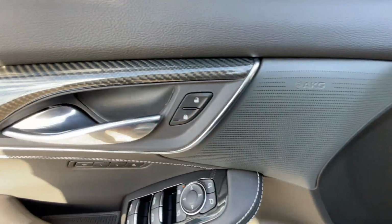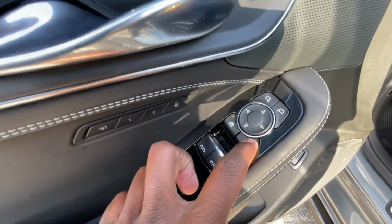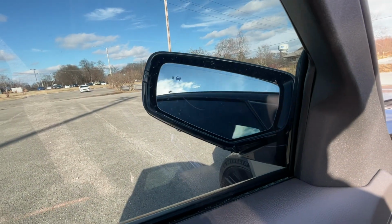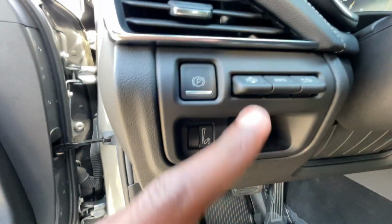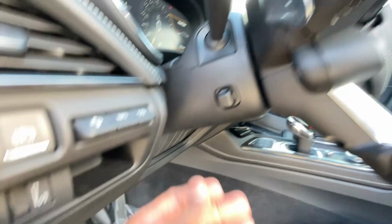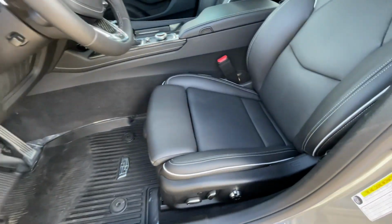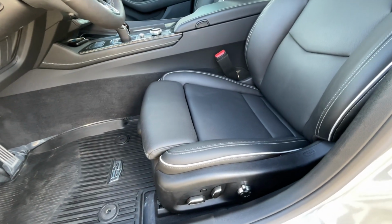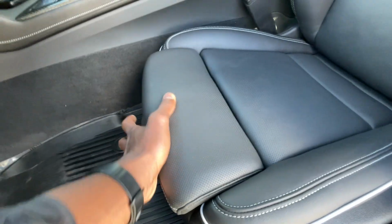But AKG sound system, power door lock controls, memory seat functions, one-touch automatic up and down windows, all 4 doors, power folding side mirrors with blind spot monitors, and then trunk releases there, electronic parking brake, heads-up display controls. Then we do get a power tilt and telescoping steering wheel. There's the power driver's seat. We have 4-way power lumbar support, massage, and then we also have thigh support there.